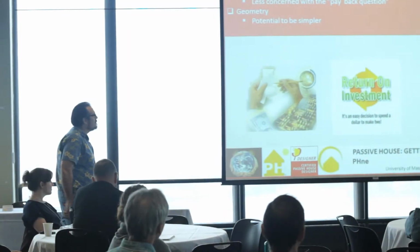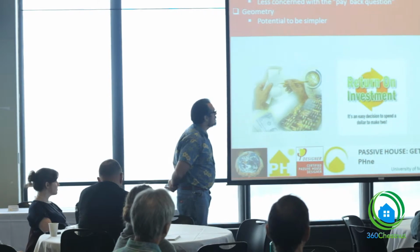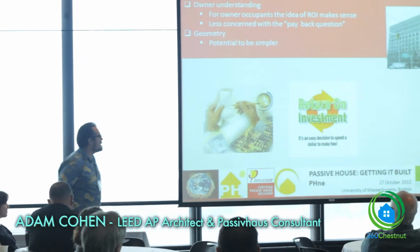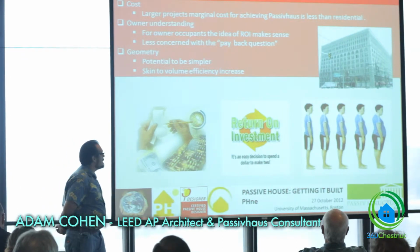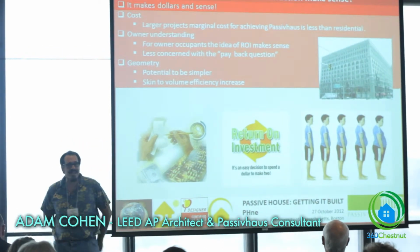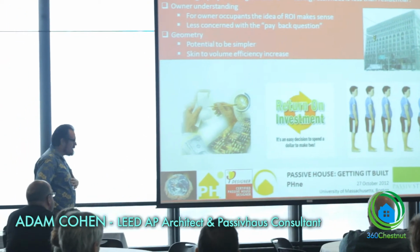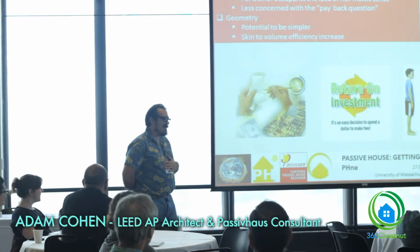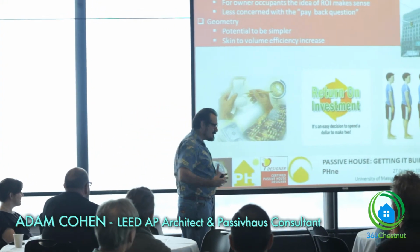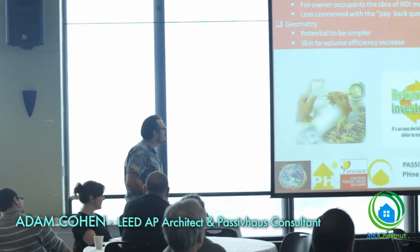Last thing is geometry, because in commercial buildings, generally, they're simpler. Simpler is cheaper, simpler is easier. And the other thing is that your skin to volume increases, so your ease of making it passive increases. I like to tell my sons, I am a passive house. I have worked for years to get the perfect passive meat sweater surrounding me, and it has been very successful.